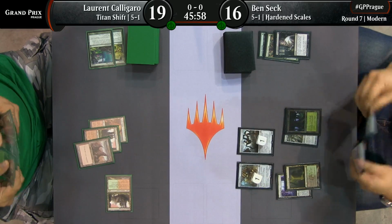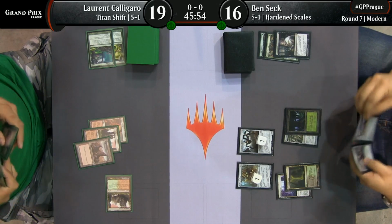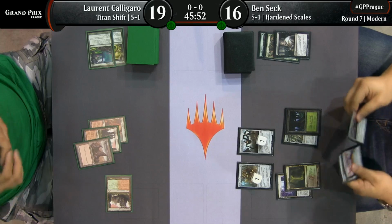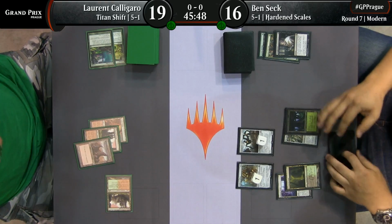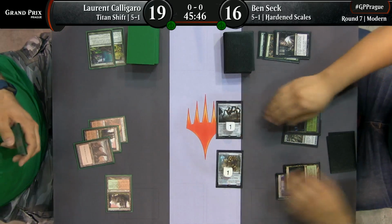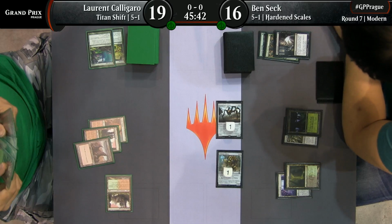Sure, bolting Walking Ballista does something, but it's not a great use of the card. Better save it in case Ben plays a Steel Overseer next, or some other big threat. I mean, now would be a good turn for Steel Overseer. That would suggest that almost any turn's a good turn for Steel Overseer if you're playing the Hardened Scales list.